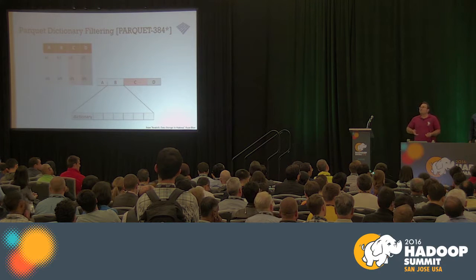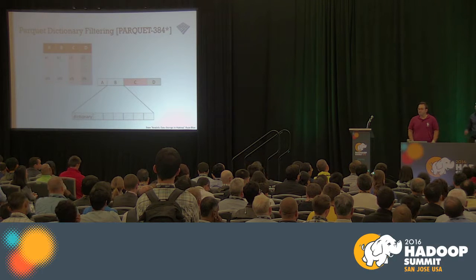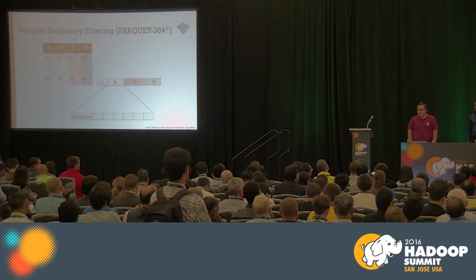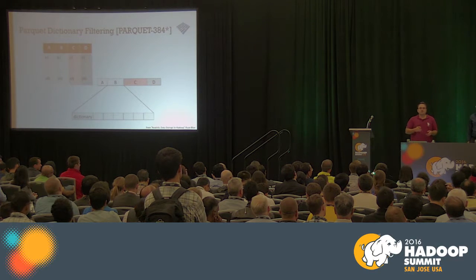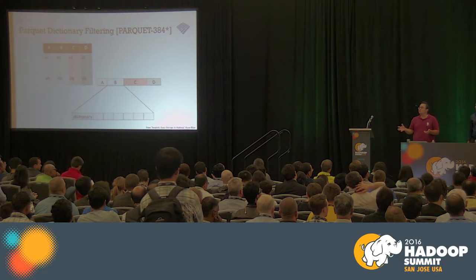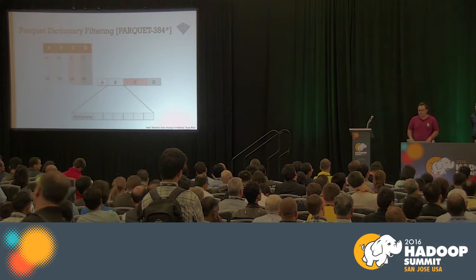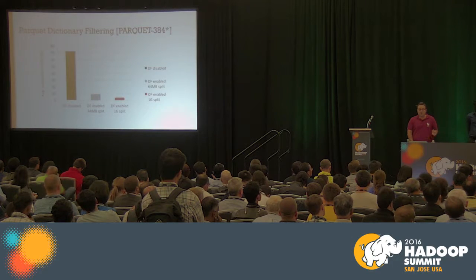How this optimization works can be explained with a simple example. Let's say you have a query like select star from T where state is California, and assume that state is dictionary encoded. What an engine can do with this optimization turned on is load just the dictionary instead of loading the entire row group, and do a lookup to see whether the state value California is in the dictionary. If it is not in the dictionary, there's no way that a row in this row group will match this predicate. So it can simply skip this row group and move on with query processing to the next one. This will save a lot of CPU and I/O time, which results in significant performance improvements, as we show here on the slide.